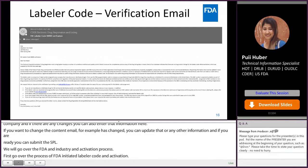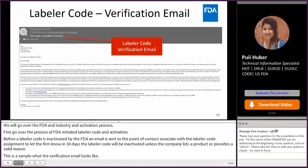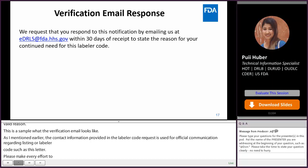So this is a sample of what the verification email looks like. As I mentioned earlier, the contact information provided in the labeler code request is used for official communication regarding listing or labeler code such as this letter. So please make every effort to ensure that the labeler information is up to date. In the verification email response that we just saw, we ask that you respond within 30 days.